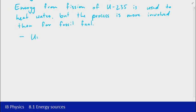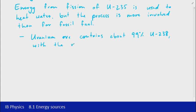Now, the first thing to note here is that when we're looking at uranium-235, we find that in uranium ore, so ore that's dug up out of the ground, uranium ore contains about 99% of uranium-238. Now, uranium-238 is actually a fairly good absorber of neutrons, so when you're talking about fission, having a lot of uranium-238 is not all that desirable because it's not going to undergo fission, and so we need to make sure that we can do something with the uranium-235 instead. Given that there's less than 1% of uranium-235, we actually need to have more than that. So to be fissionable, there must be about 3% of uranium-235.